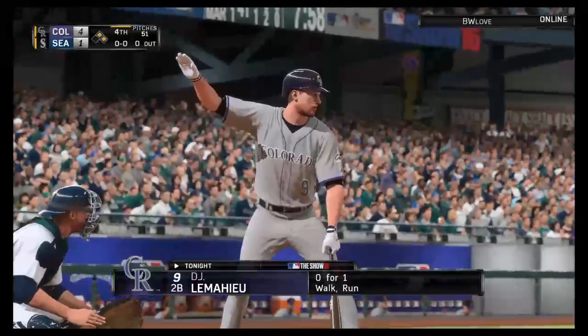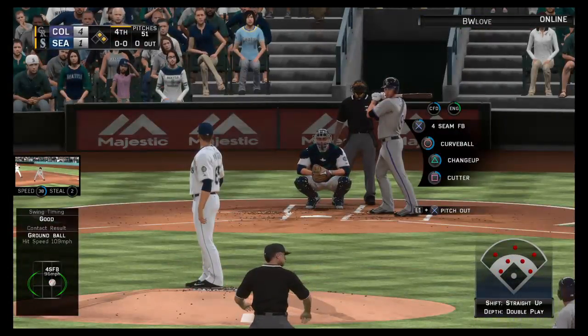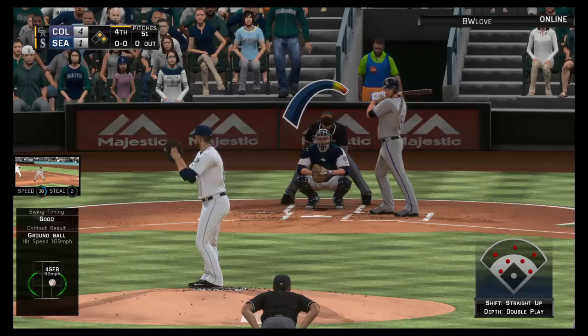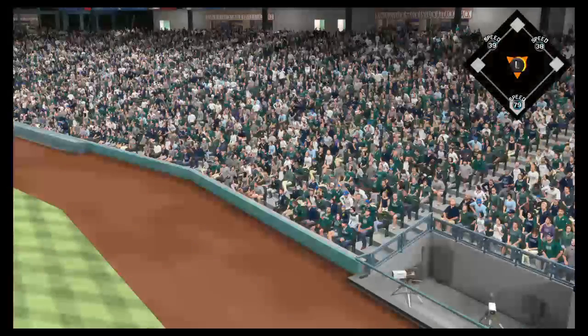DJ LeMahieu strides in, grounded out his last time through. And Matt, with the double play in order, they'll obviously be looking to induce another ground ball out of him right here. He's set. Here it comes. Sends that one out of play for strike 1.